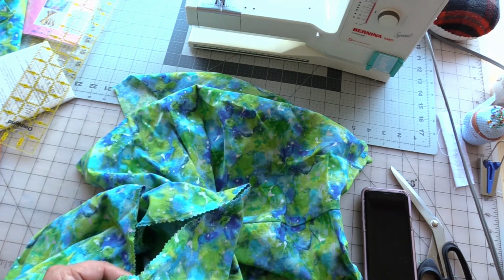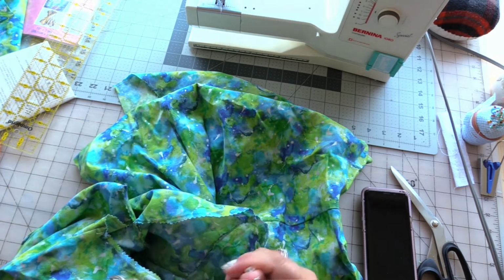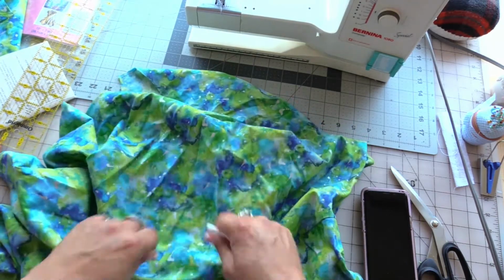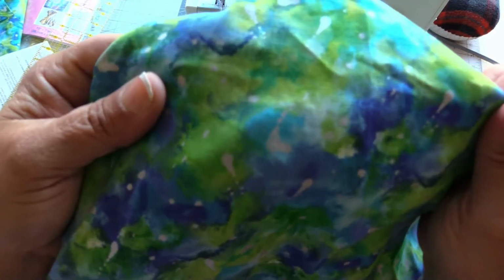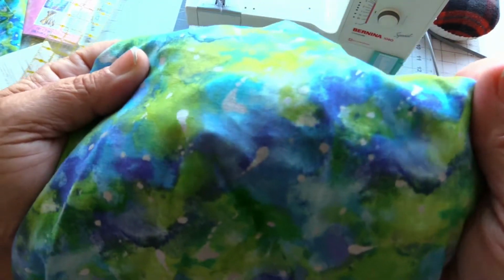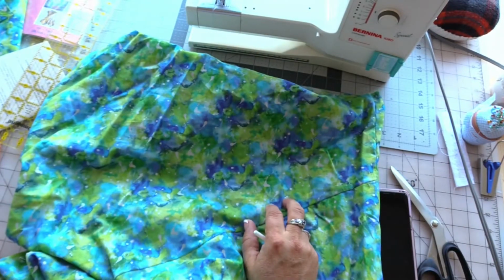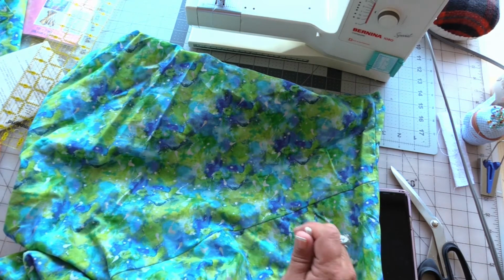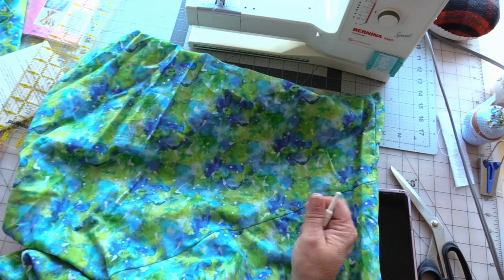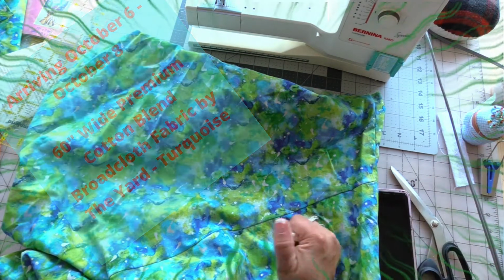Sometimes it's real easy. Sometimes it can be a little bit more difficult depending on your fabric. But that's for me to do. The fabric I bought is a broadcloth that really kind of matches the turquoise that you see right here in this area, and it should be here. I think the expected delivery is October 3rd, and then they're going to give themselves some wiggle room, so it'll be like the 3rd through the 12th or something. It's Amazon.